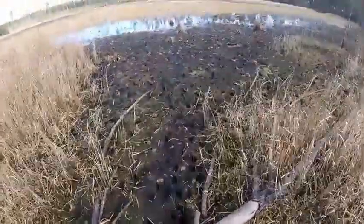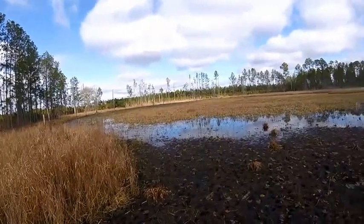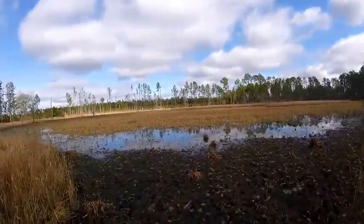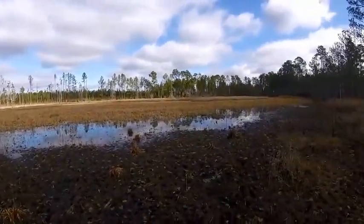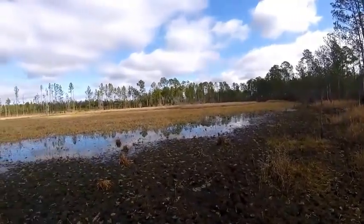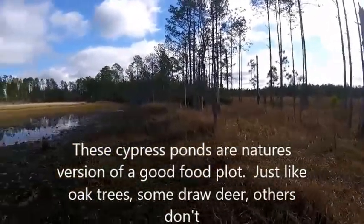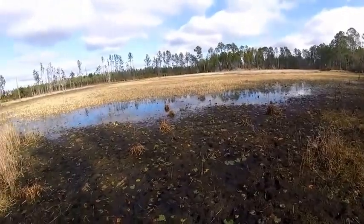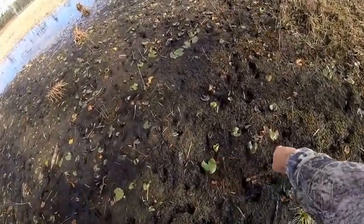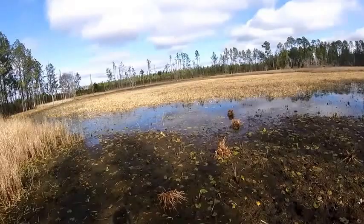All right, Google Earth. Look at this. Let me give you a scenario. December, January, all the acorns are gone. All the browse is gone. This is a gold mine. Easy to find on Google Earth, sometimes real hard to get to, surrounded by real thick planted pines. But look at the sign. This is a food plot, and this is one you don't have to maintain. All of this right here, those are dollar bonnets, what I call dollar bonnets, little lily pads, and the deer eat the crap out of them.